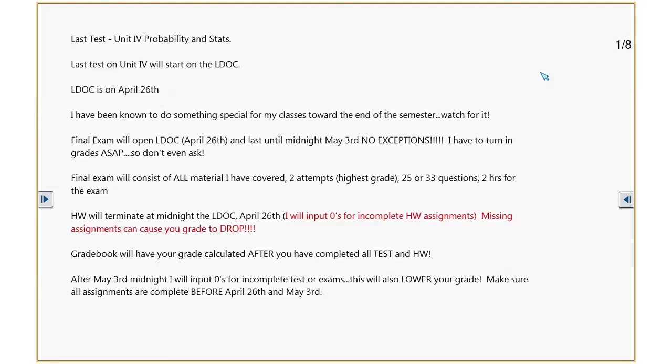Homework will terminate at midnight on April 26th. I will input zeros in for incomplete homework assignments. That means if you have any missing assignments, that will cause your grade to go down. Gradebook will have your grade calculated after you have completed all the tests and all the homework. After May 3rd, midnight, I will input zeros for incomplete tests or exams. This will also lower your grade. Make sure all your homework assignments are completed before the 26th, and make sure all your tests are completed before May the 3rd. Capiche?